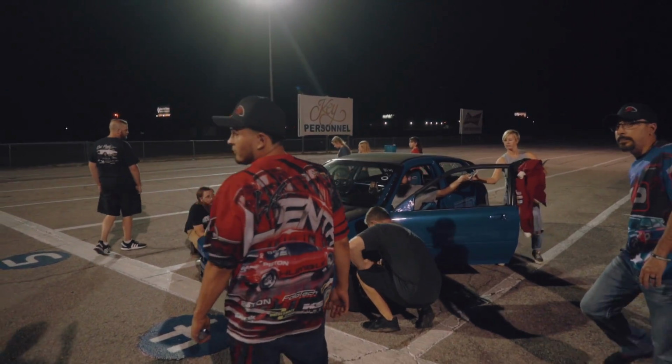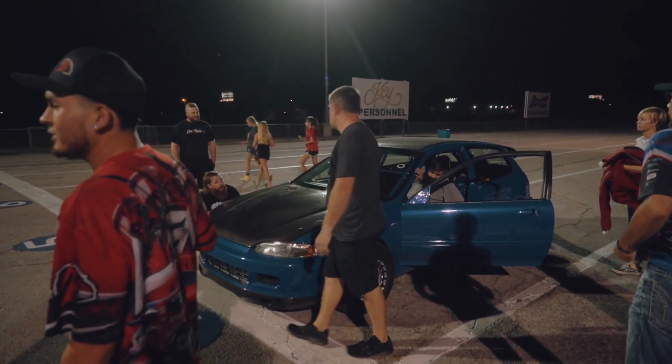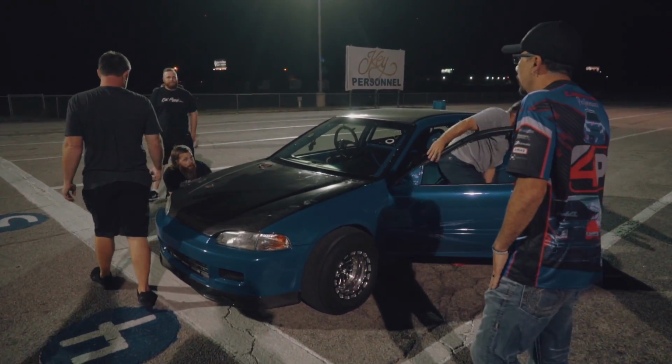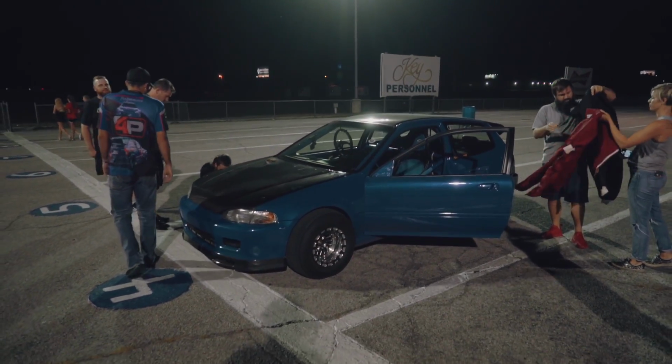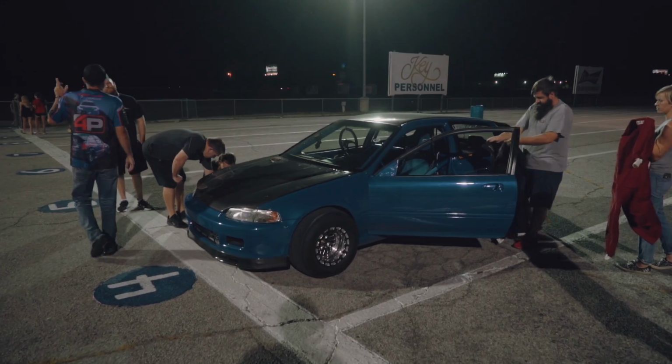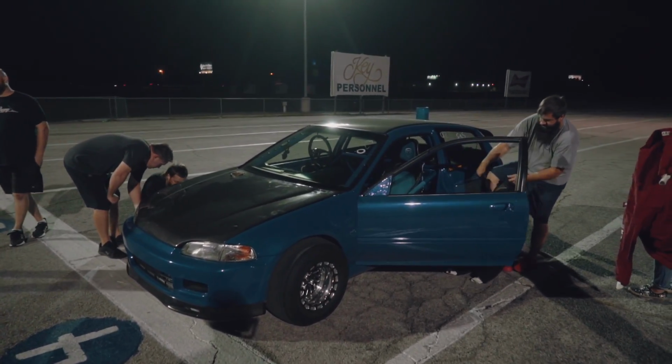All right, you guys, so Josh just pulled up to the track here. We got the blue EG here ready to go. His last pass, guys, 10.07, 150 miles an hour. We're trying to get him into the nines, give him all the power. The track is prepped a bit better than we normally are used to, so should get the 6 foot down. 6 foot down alone will be a good pass.